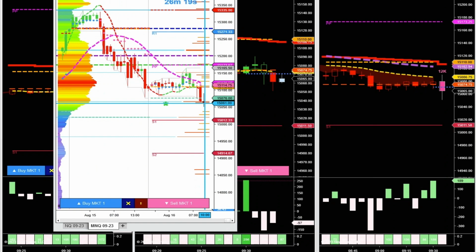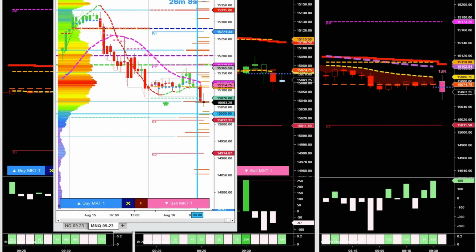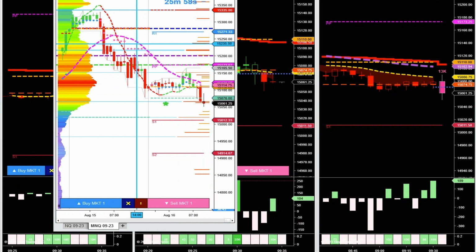On the 60-minute, we're kind of hovering right around this major line on the support and resistance radar. It's putting these blue and orange lines here. So we've got plenty of room to the upside and plenty of room to the downside before our next support and resistance on the 60-minute chart.